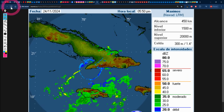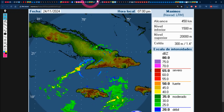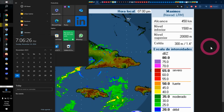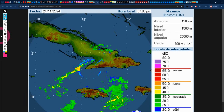And if we take a look at the very latest Cuban Doppler radar images, let us match it to what we just saw on the satellite image. The latest Cuban Doppler radar image just came out at 7 p.m. So this just came out 6 minutes ago, considering that it's 7:06 p.m. right now. We can make out that heavy rainfall and look at the direction that it's pushing towards the west.